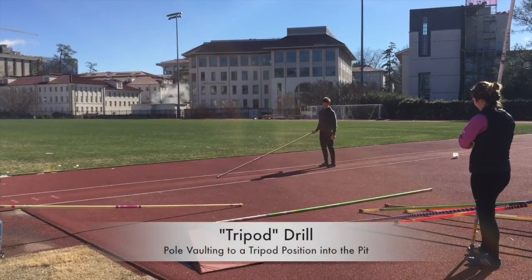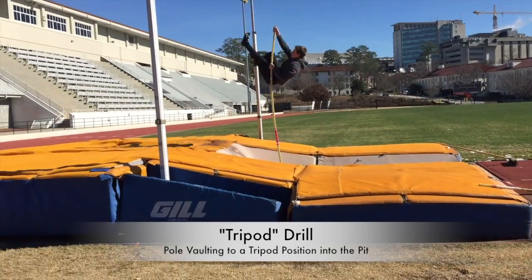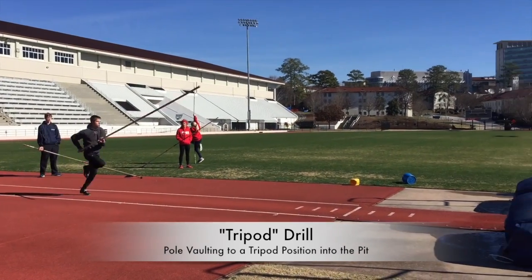The next drill is pole vaulting into a tripod position. This is a favorite drill for our beginners, and this is where they get a real taste of the pole vault and have a chance to show what they can really do. This drill may be expanded in many ways to make it more of a challenge, as our demonstrators show.